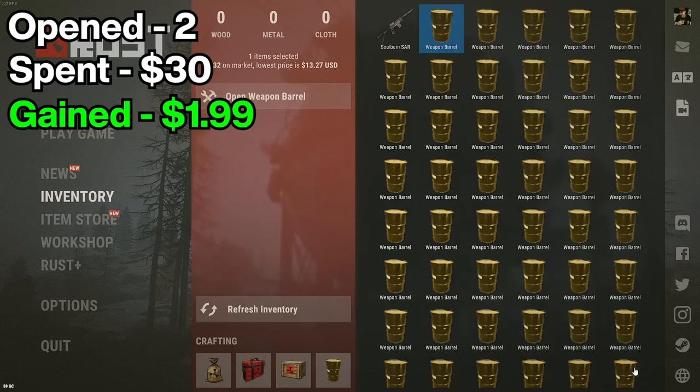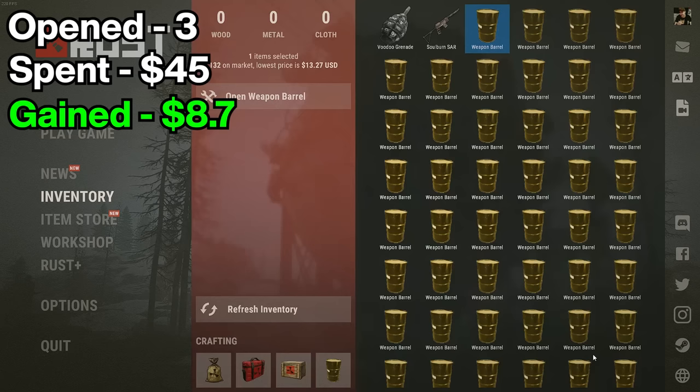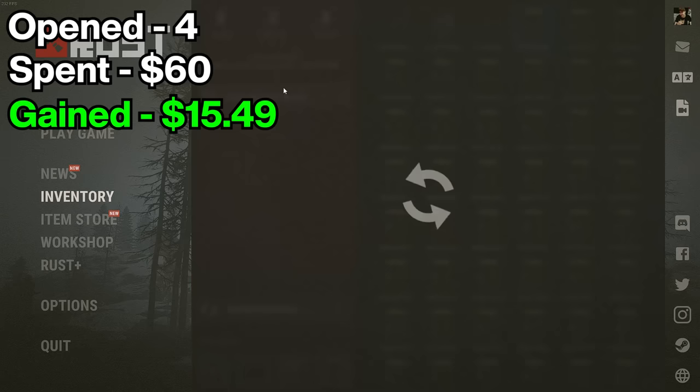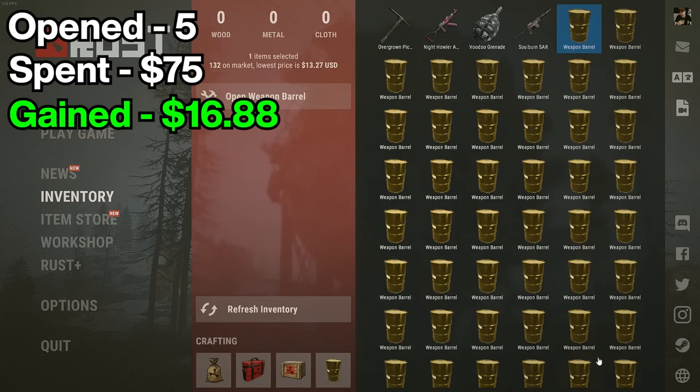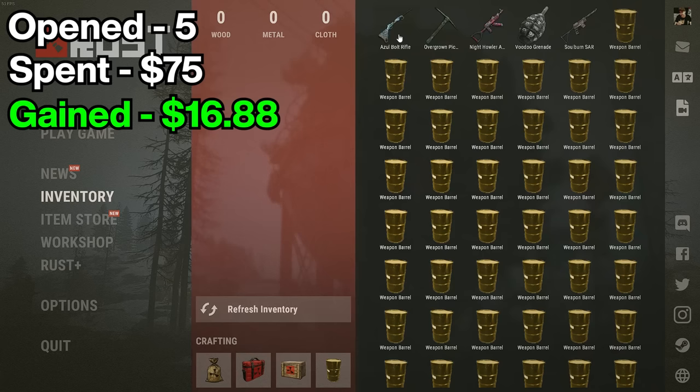Voodoo grenade, I think that's 8, right? 6. Okay. Oh, that's 10, right? 10 bucks. Yeah, that's 10 bucks right there. Okay, almost made our money back. Well, it depends where you're selling it, I guess. $1. Put the one right in the center. Oh, Azul. What's Azul? Azul's kind of a cool skin. $5.